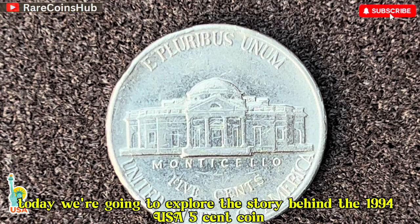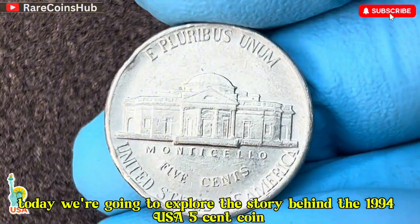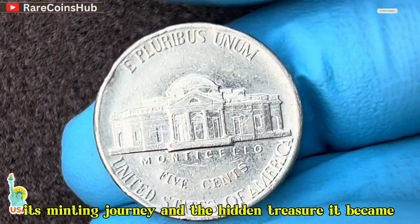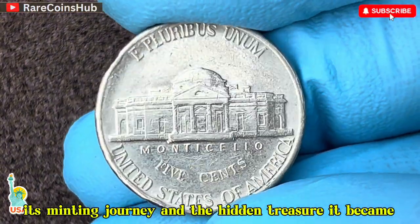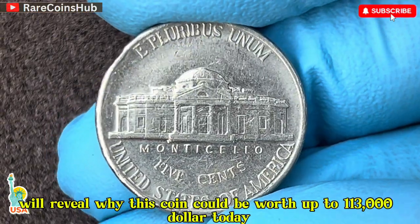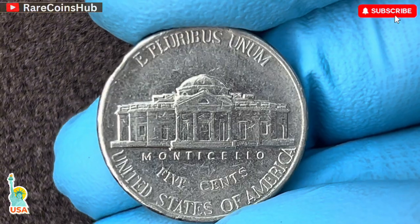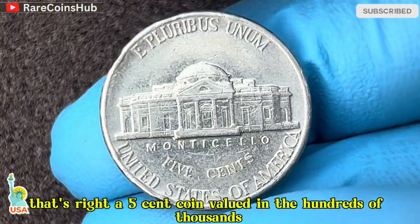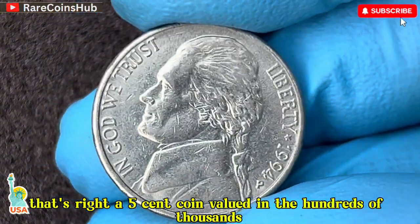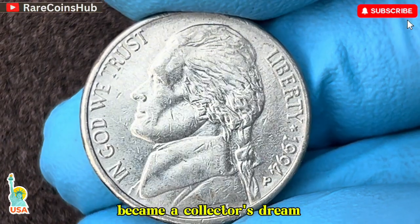Today, we're going to explore the story behind the 1994 USA 5-cent coin, its fascinating design, its minting journey, and the hidden treasure it became. And at the end, we'll reveal why this coin could be worth up to $113,000 today. That's right, a 5-cent coin valued in the hundreds of thousands. Let's dive into the story of how this humble nickel became a collector's dream.